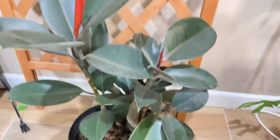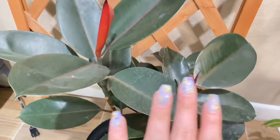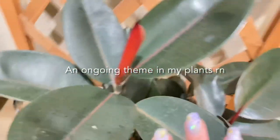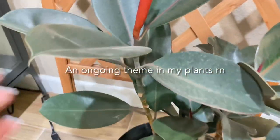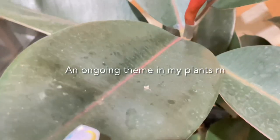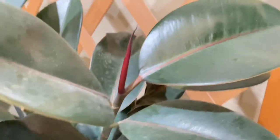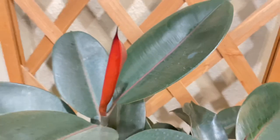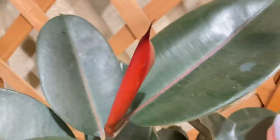I haven't had a chance to, but next up is my burgundy rubber tree. And oh my gosh, don't mind the leaves. I literally got her like 2 days ago, so just don't look at them, okay? I will wipe them, I'll get to that soon enough. But look at that. I just love that burgundy growth. I feel like that's the best part of it. And the super shiny, shiny leaves, when they're ripe, of course.